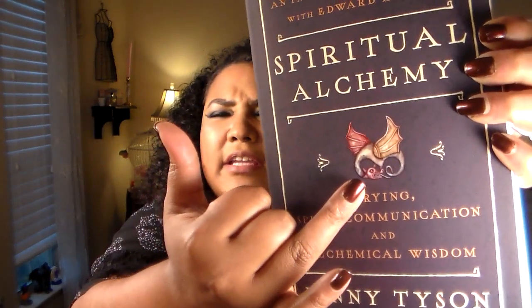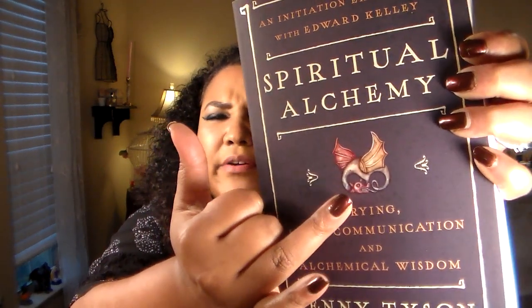So another one I got is Spiritual Alchemy, and this one is by Jenny Tyson. It's Scrying, an initiation experience with Edward Kelly. Spiritual Alchemy, Scrying, Spirit Communication, and Alchemical Wisdom by Jenny Tyson. And as you can see, the little dragon eating its tail, that's one of the alchemical symbols. And all of that's in here.